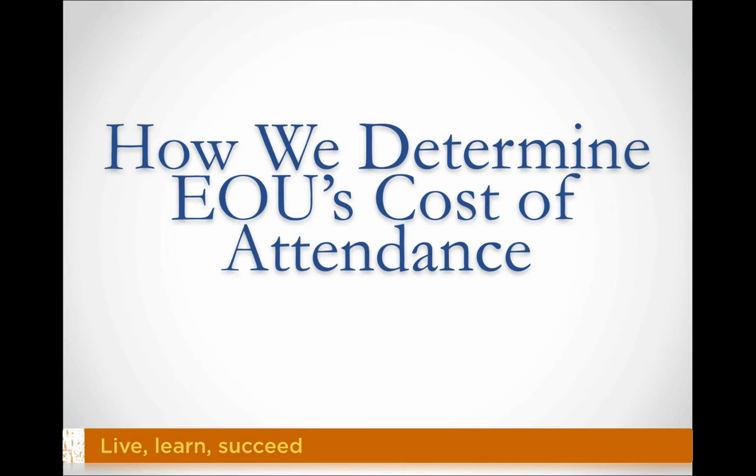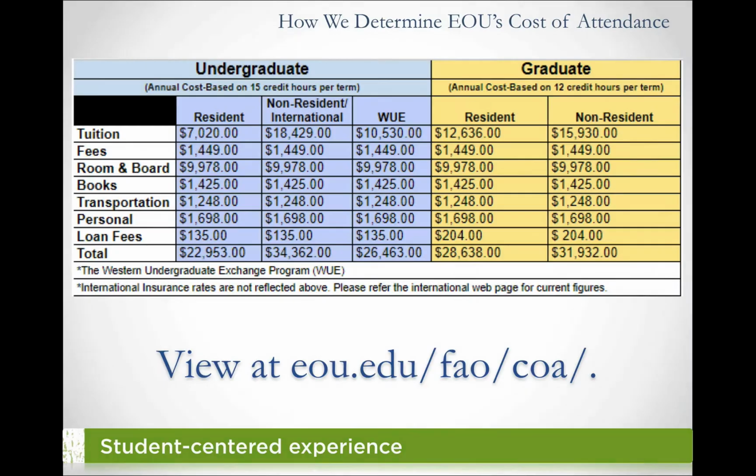How we determine EOU's cost of attendance. Every college or university determines an average cost of attendance for financial aid purposes. Typical costs include tuition and fees, books and supplies, miscellaneous personal expenses, room and board, and transportation. You can view EOU's estimated cost of attendance at the link provided.